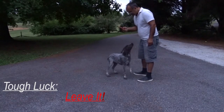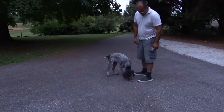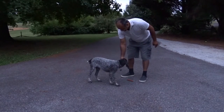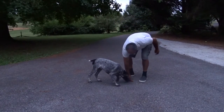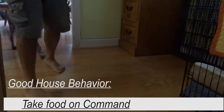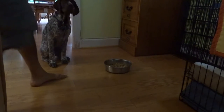Come. Leave it command is important when you want to stop the dog from picking up something on the street. That's a good dog. Come. That's a good dog. Good house behavior commands, as I call it, is a set of good habits that make keeping your dog at home much easier.